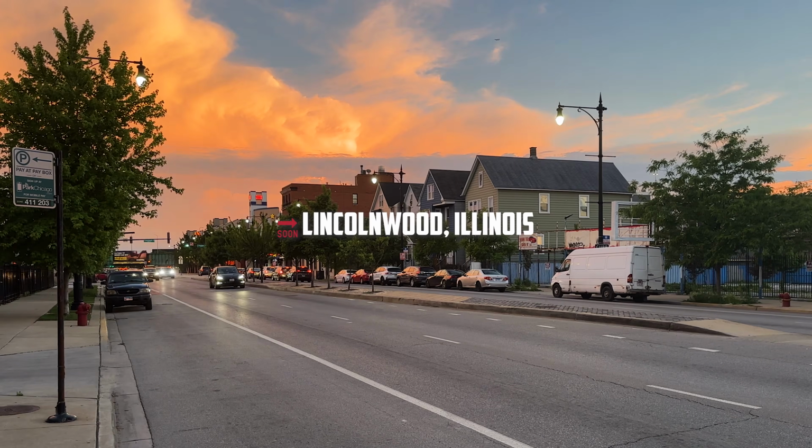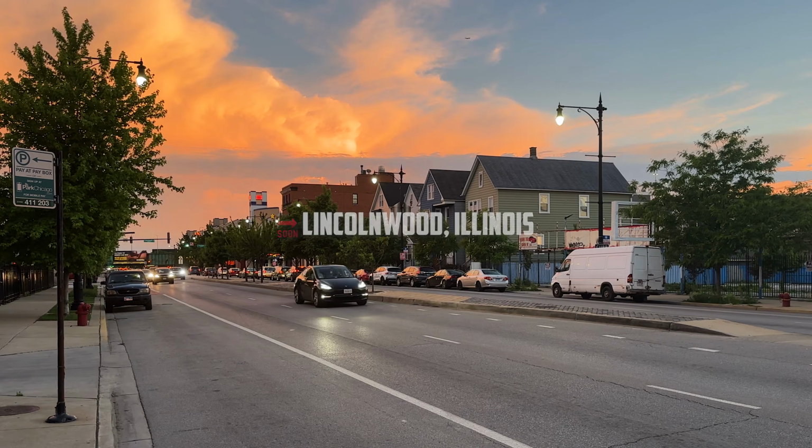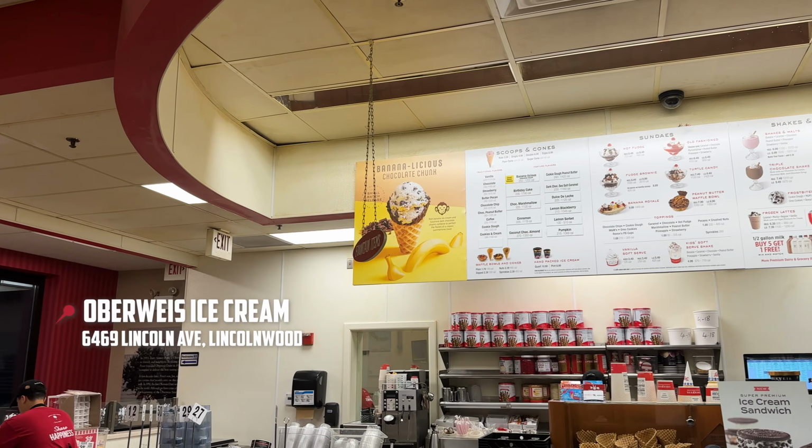After all that food, I'm pretty stuffed already. But we have to leave room for dessert. Final stop of the night is Oberweis Creamery. It is currently recovering from a bankruptcy, but it's an ice cream store and dairy place. Want to read the cup?